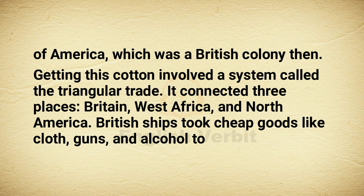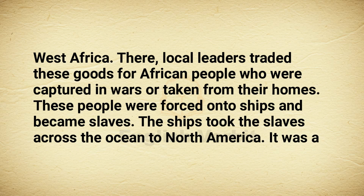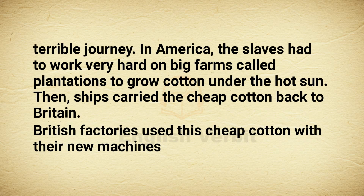It connected three places: Britain, West Africa, and North America. British ships took cheap goods like cloth, guns, and alcohol to West Africa. There, local leaders traded these goods for African people who were captured in wars or taken from their homes. These people were forced onto ships and became slaves. The ships took the slaves across the ocean to North America. It was a terrible journey.